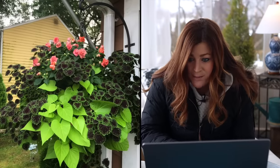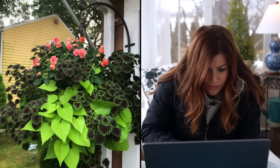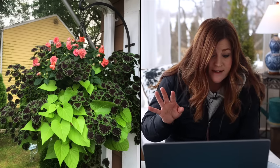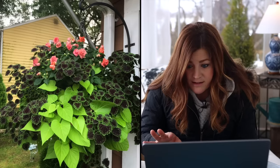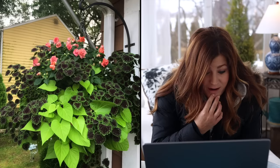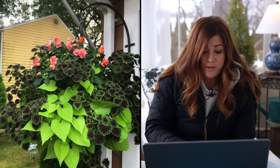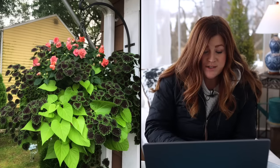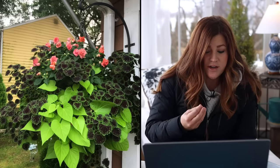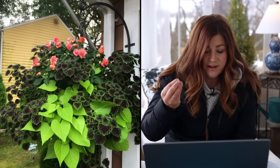Oh, good, we have a hanging basket. Ooh. Okay, so that's a chocolate drop coleus, an ipomea, and what is that? A Rocapoco impatiens. There's one of each in this hanging basket. Whoa. Oh, that's one that I would want to do in my window boxes because you've got the beautiful bloom color and you've got such interesting but contrasting color in your leaves.